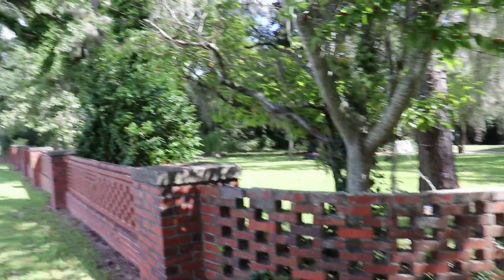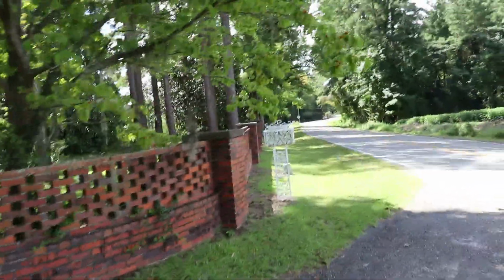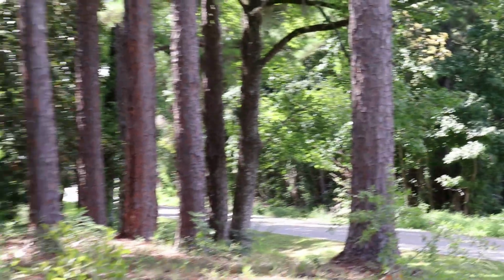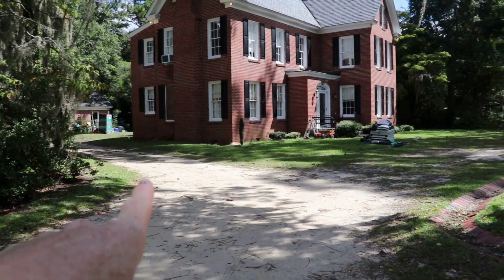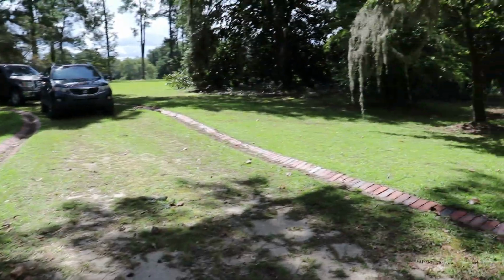Gonna start at the front of the property at our driveway. And our property goes down that way quite a bit, and it goes all the way over to the corner, about where that truck just passed. We have a big circular drive that goes all the way around and back and up here, or all the way around this center part right there where you can see our cars.